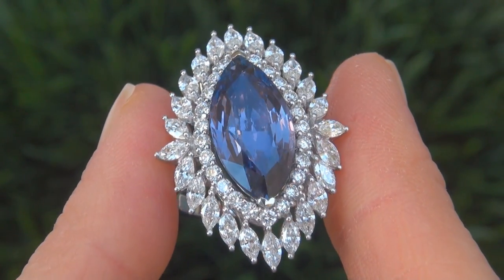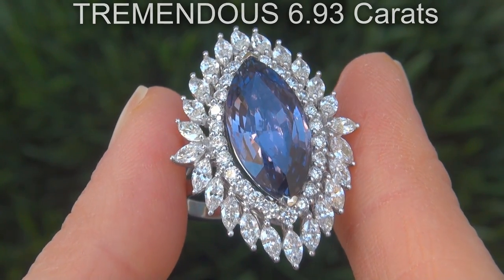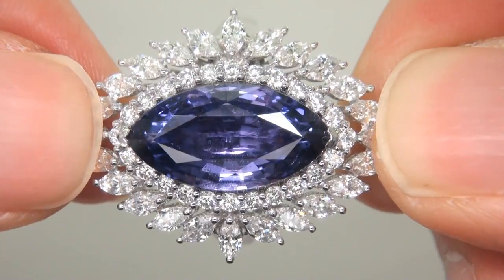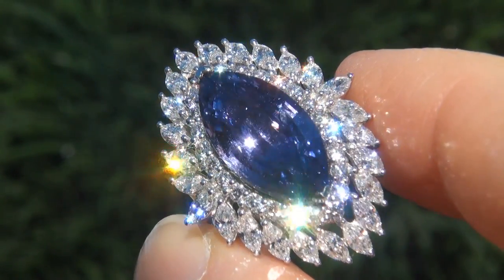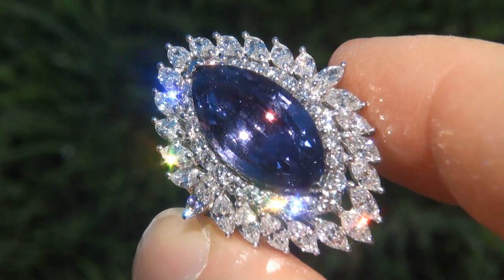The color change sapphire weighs in at a tremendous 6.93 carats with VS clarity and displays the most sought after vivid color change effect from bluish violet to purple. Take a close look at the extraordinary gem and note the amazing exotic color, healthy glow, and color change.